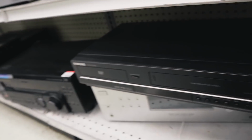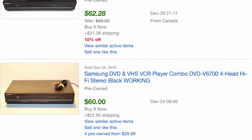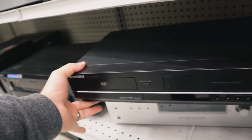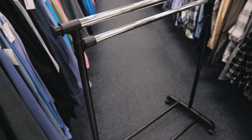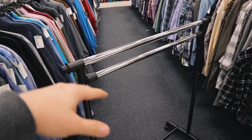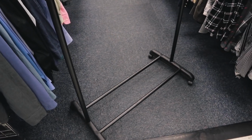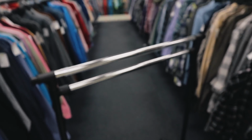Got a Samsung combo 15. Sells for about 60 to 65, which would leave about a 20 to 25 net profit. So this is definitely exciting. I've been wanting to get a stand that would hold my bubble wrap so it's portable around the office, and I was gonna buy one for like $150, but this was $7.99, and that's gonna work out fine.